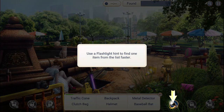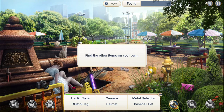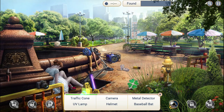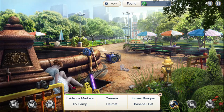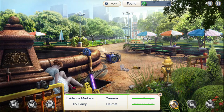Yeah. There's a flashlight. On the head. Another item's on there. Okay. It's a little cash bag. Okay. What the hell's that about? Look, a cat. Traffic cone? Yeah, okay. Metal detector. Baseball bat. Flower bouquet. A helmet.